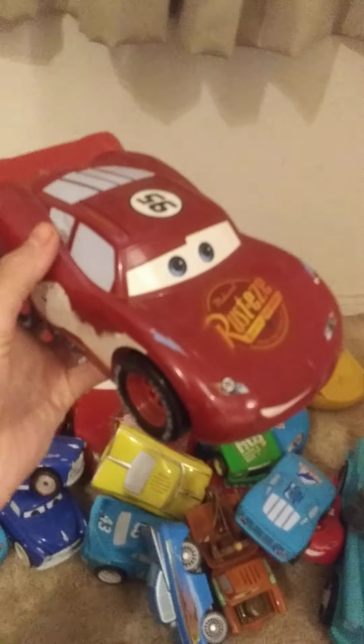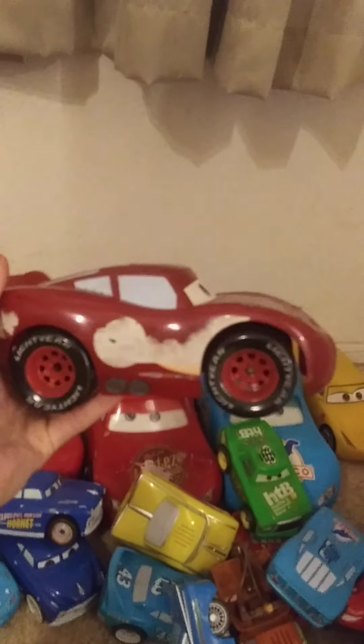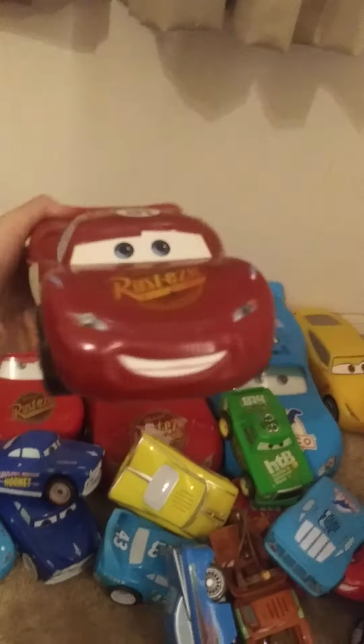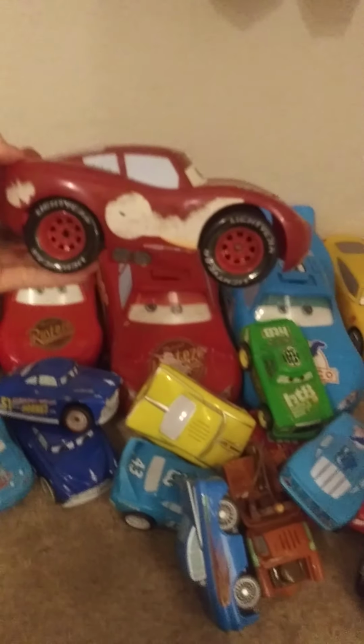Now this is a remote control one. I do not have the remote for him. I just bought the car separately. So there's Radiator Springs McQueen. Really cool. Front. Side.